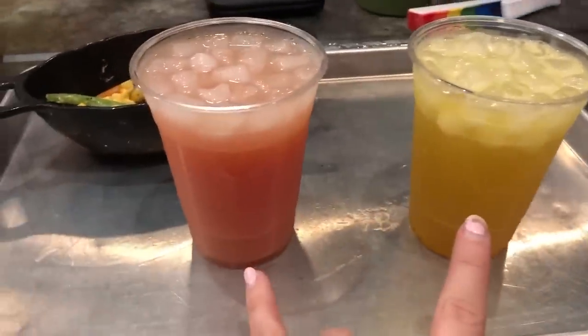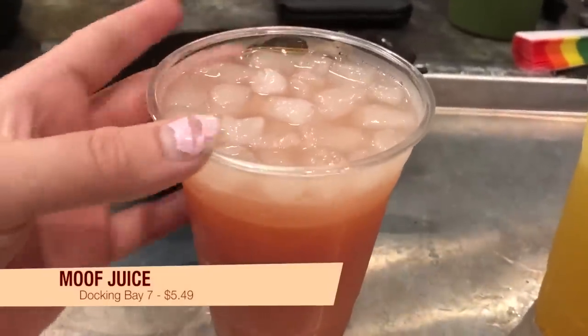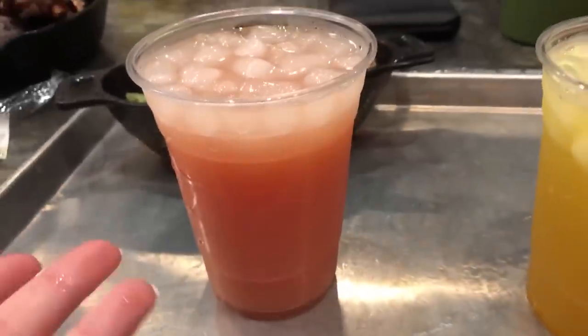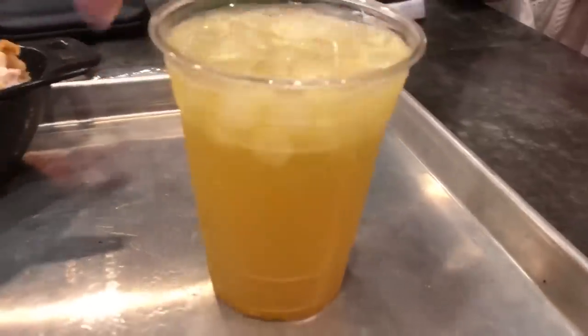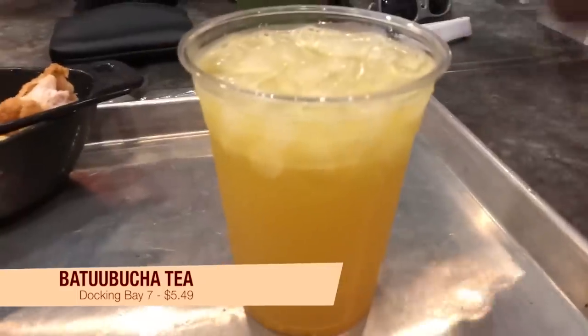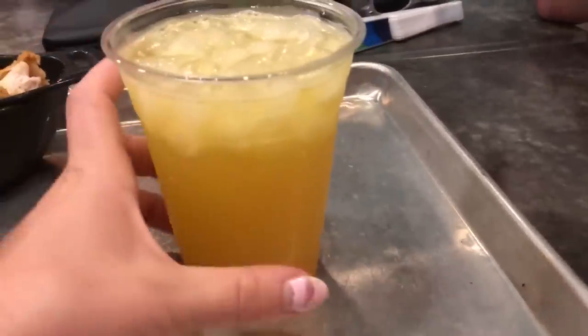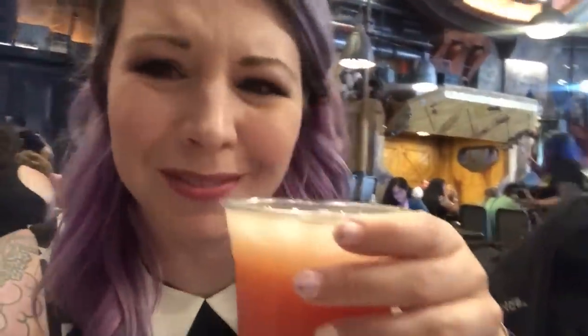Docking Bay 7 also has two specialty drinks. This one is the Moof Juice. It is fruit punch and orange and pineapple and chipotle pineapple. Very unsure how I'm gonna feel about this. The yellow one is the Batuu Bucha tea, which I didn't know how to say for a little while. It's pineapple, passion fruit, kombucha. So I feel like I might be into this one more than this one, but we'll find out. Moof Juice. It's like the weirdest name.